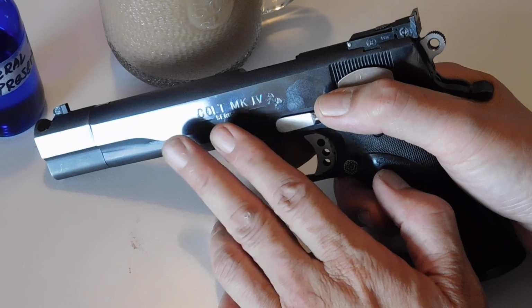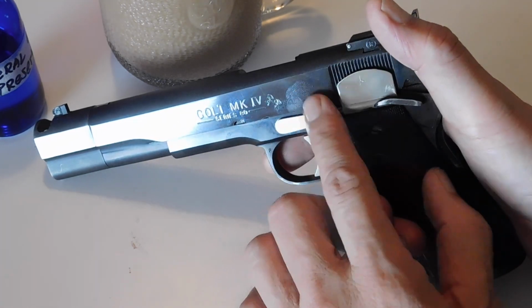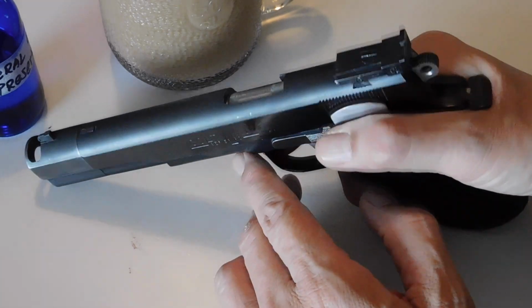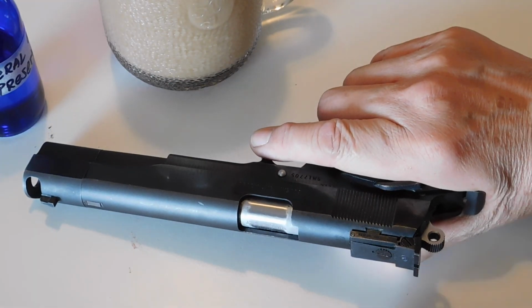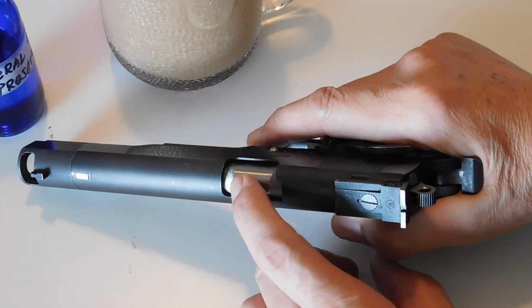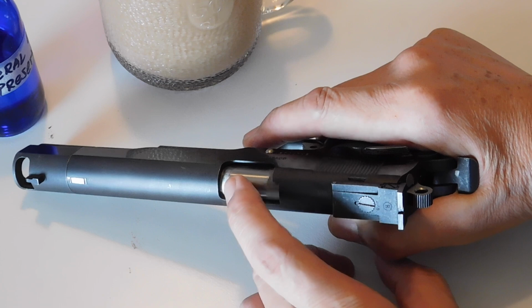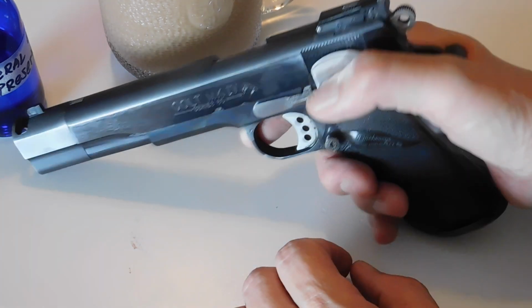You needed that to shoot the major power well and have the gun hold up. And it's got a recoil buffer in there and all that kind of thing. This match barrel, now you get match barrel stock, but it's also throated to feed reliably with almost all kinds of ammo, including the semi-wad cutters.